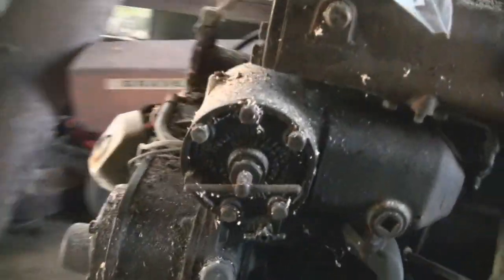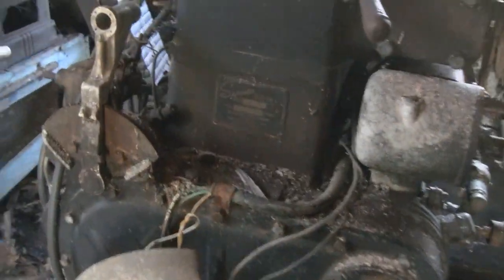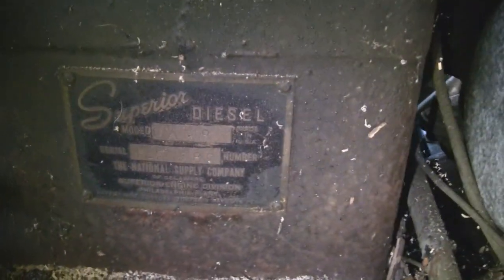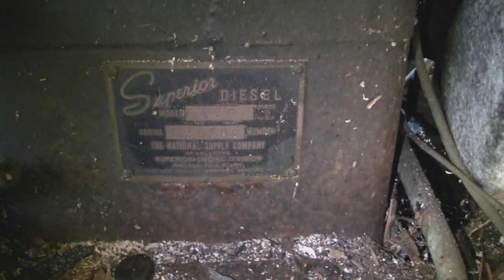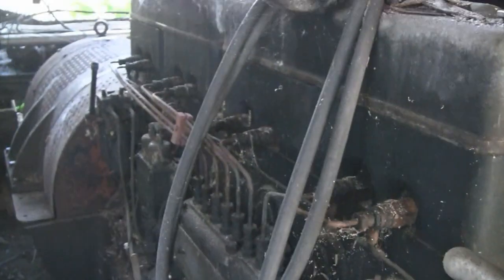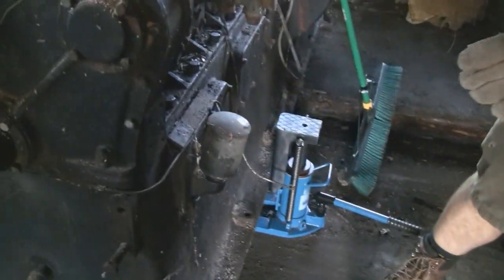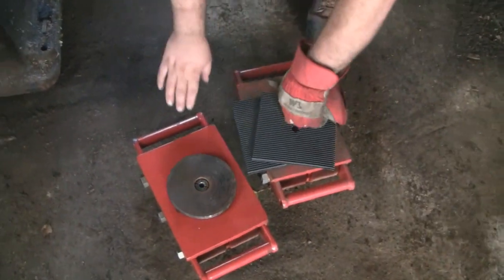All right. I'm going to try not to get in your way. And like I say, the lighting ain't that great here. This is an odd unit because Superior was known for their massive engines. And this is a small unit by comparison. So it's quite an oddity. We'll get a better look at it when it's outside because he's got to jack it up now and put it on these steel rollers.